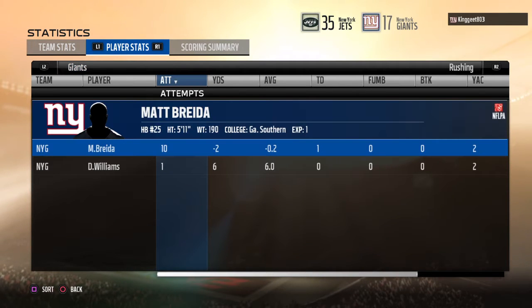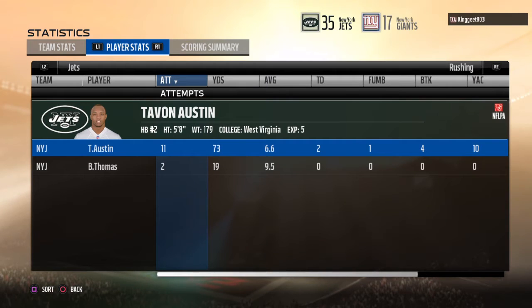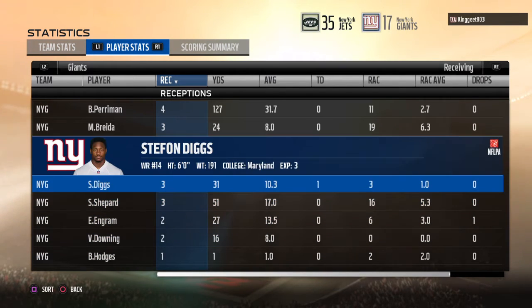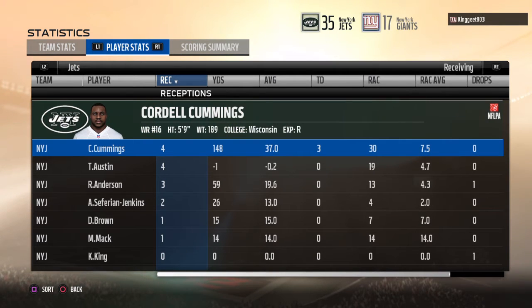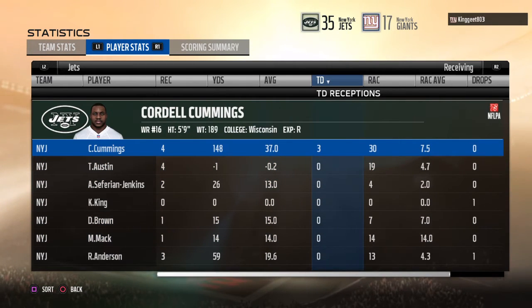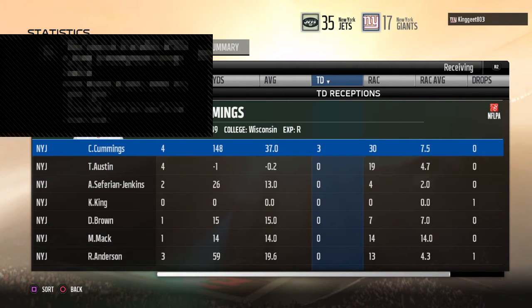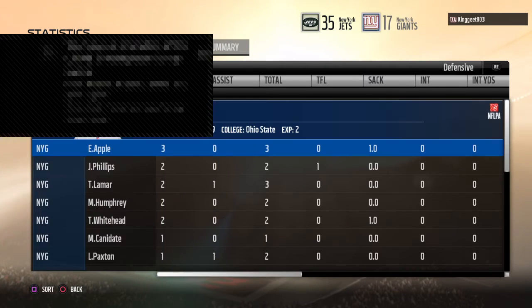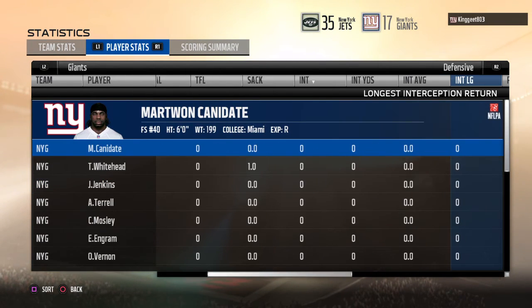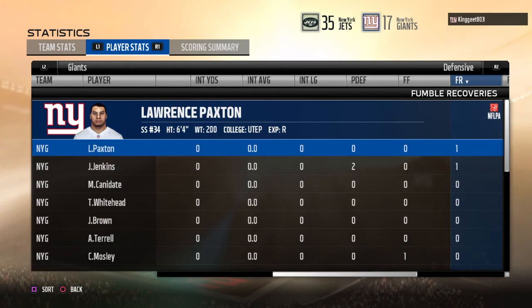Good job, Tavon. No running game. -4 yards running the ball. Good game. Damn, Perry had 4 for 127. Once he went down, that was a wrap, though. Four catches, $148, 3 touchdowns. Good job. No picks. That was a difference. 2 forced fumbles. And I lost too.